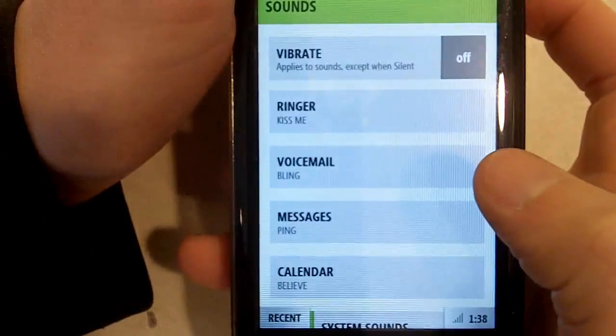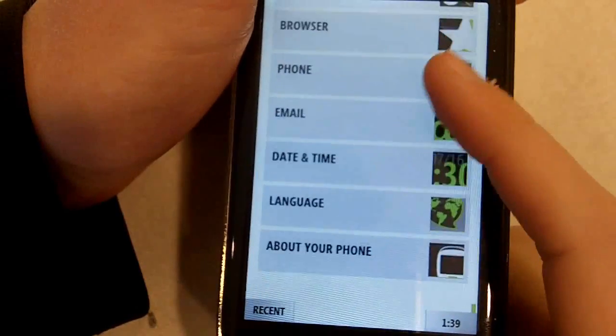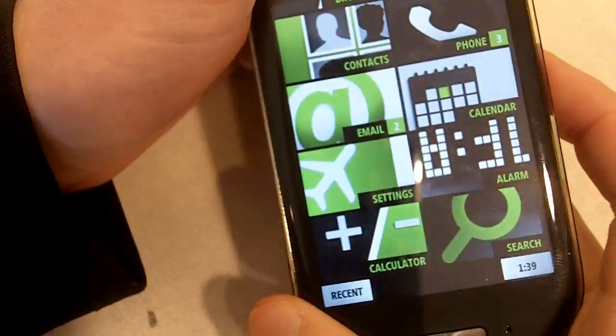Sound. Yeah, that's about it in the settings. You got alarms, pretty standard applications on a phone.